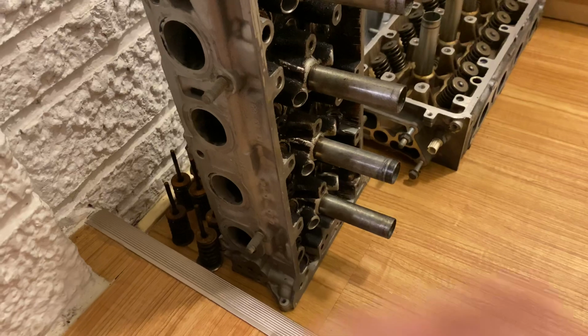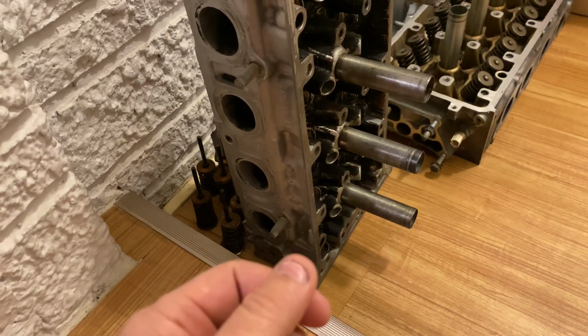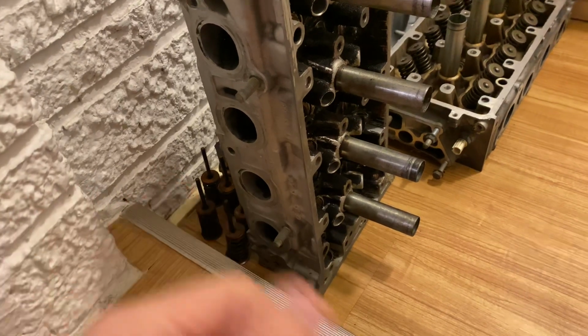the timing cover, valve cover, water pump housing, and head bolts.